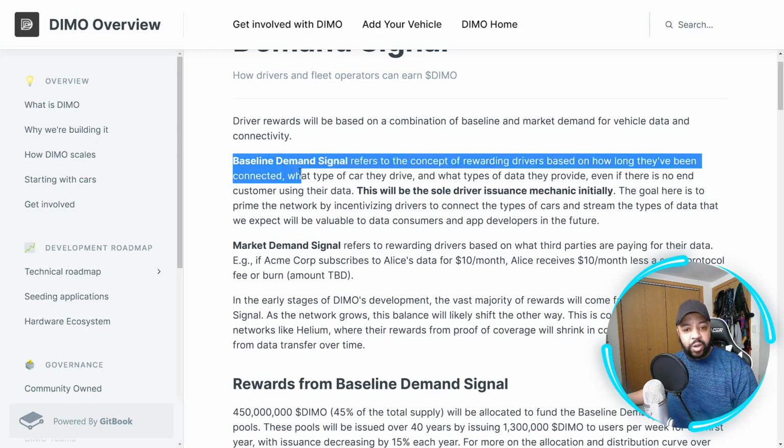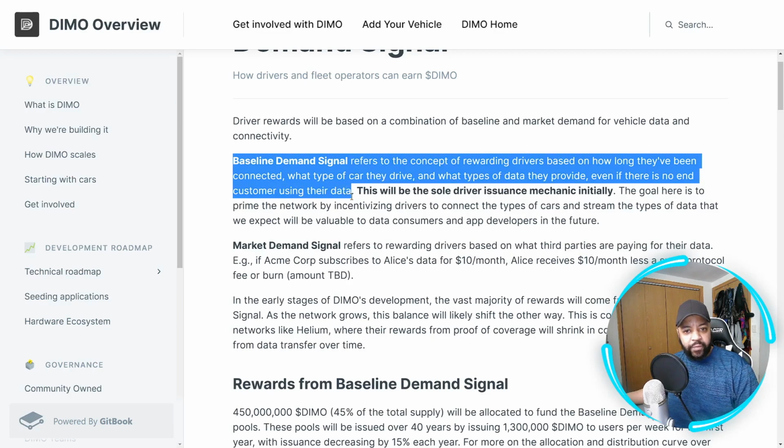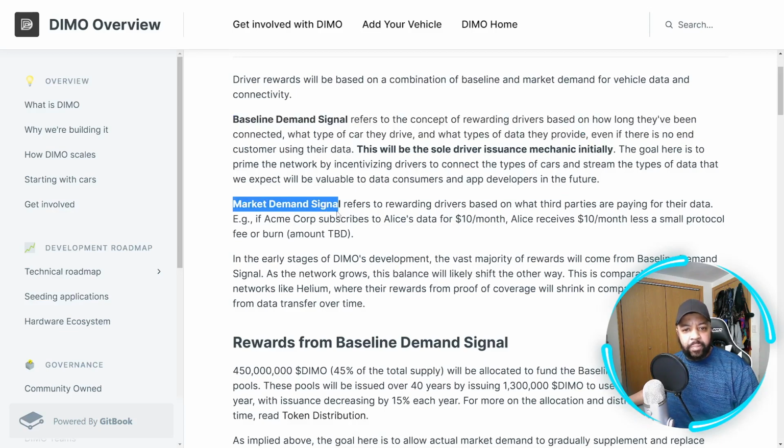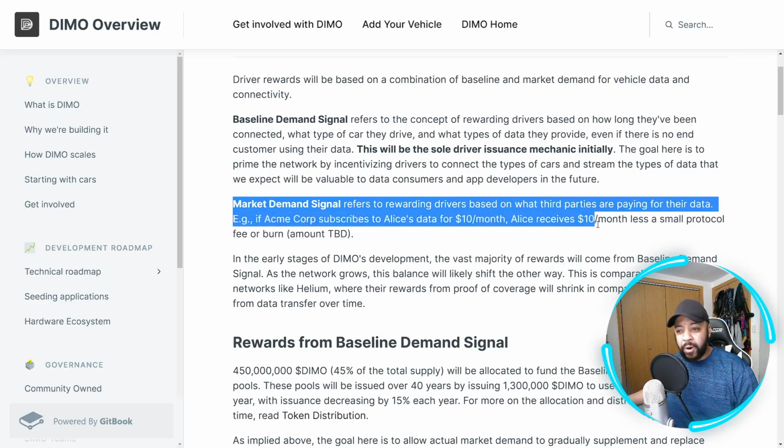This is talking about how you're going to get rewarded. So this first reward system is based on the baseline demand signal, just based on how long you've been connected and these other factors. Next, they have the market demand signal. So the market demand signal refers to rewarding drivers based on what third parties are paying for their data. And they give a great example.